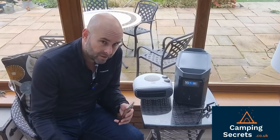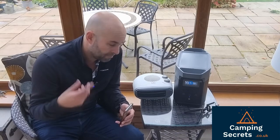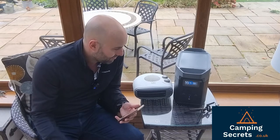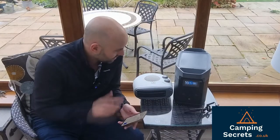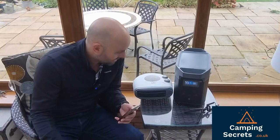So I'm really interested to see the results of this, because the previous lithium iron phosphate power station that I tested didn't have very good efficiency at all. It was more like 70%. So if we can get anywhere close to 32 minutes running this at full power, I'll be pretty impressed. And I am impressed so far with this Delta 2. Anyway, let's power it up and get going.